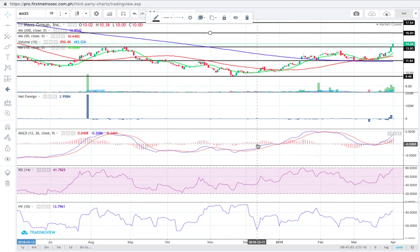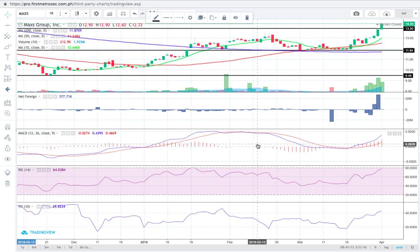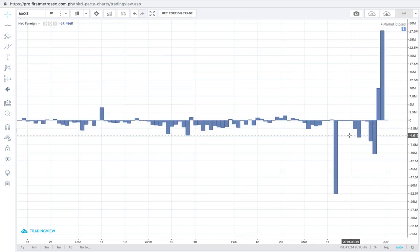The ascent in price on Monday came with green volume that's almost 100% above the 10-day volume average. However, the foreign investors' buying appetite wasn't that high since they only registered 256,000 pesos worth of net foreign buying. Nonetheless, the 2019 year-to-date foreign investor sentiment is bearish.